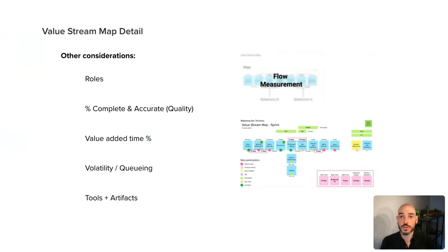Other things that you can map onto a value stream, you'll see in this example here where there's a lot of stuff on here. We have things like roles. We have things like different areas where code is deployed in a sprint. So we'll have different environments highlighted. We're also able to map quality. Quality is, at each activity, what percentage of that activity at completion is complete and accurate. So if I'm writing code, when I'm done writing code, what percentage of the time is that complete and accurate, meaning there are no bugs.